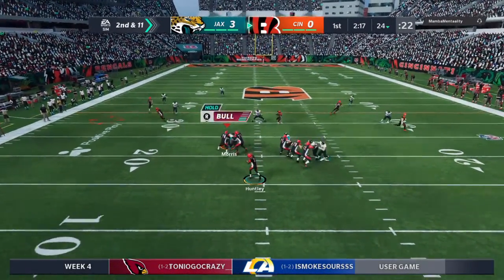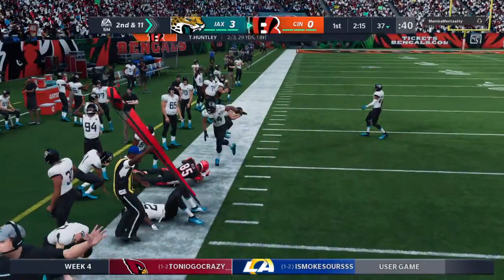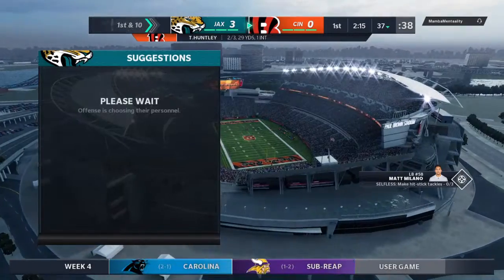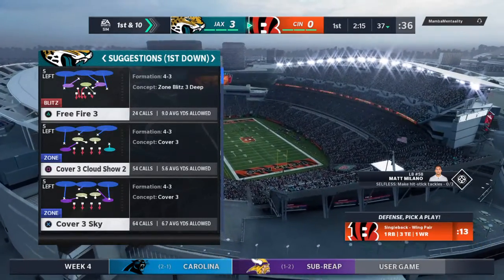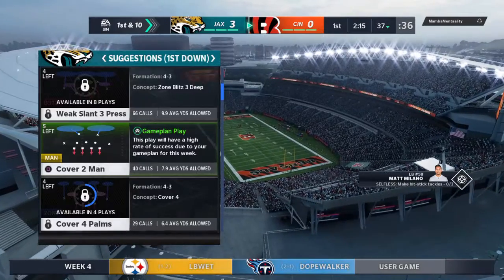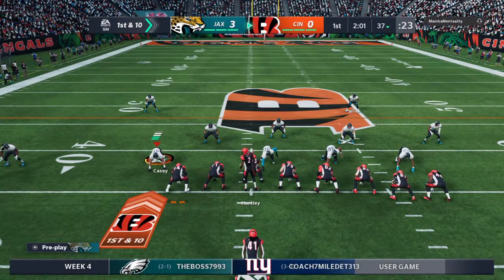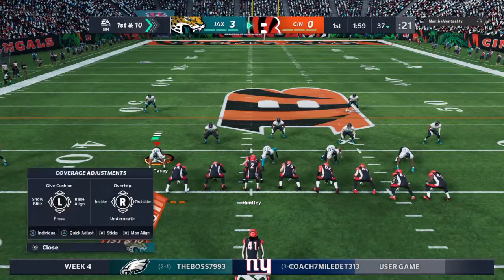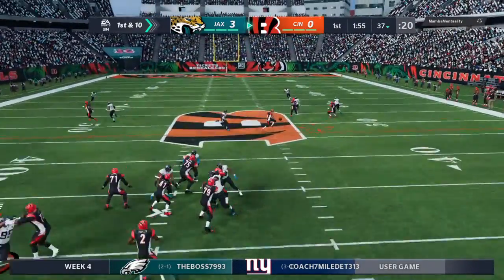From the gun, Huntley. And he will find his man on the outside. And he takes us beyond the 35 before going out of bounds. A gain of 13, it's a 1st down. Well, remember, they tried to give him the ball and let him run on the last play, but I think the light bulb went off in their play caller's mind, and this time, they get it to him the more conventional way. And it's much more successful as well.